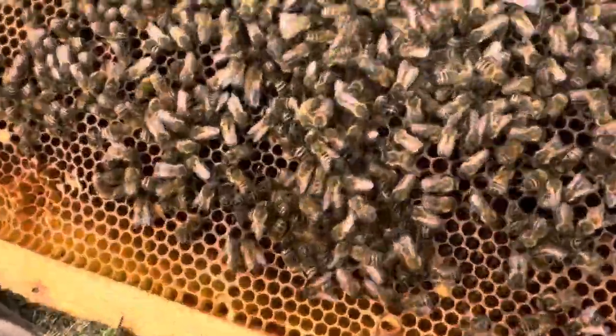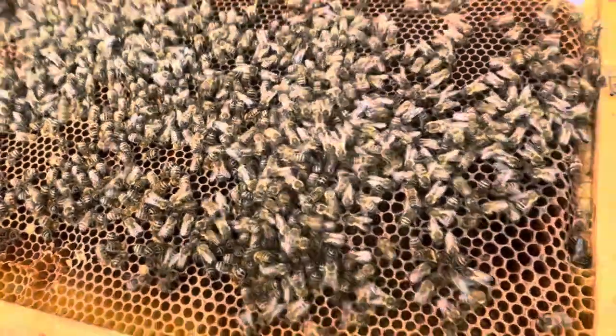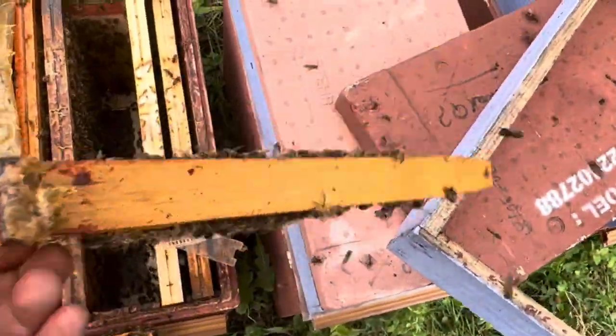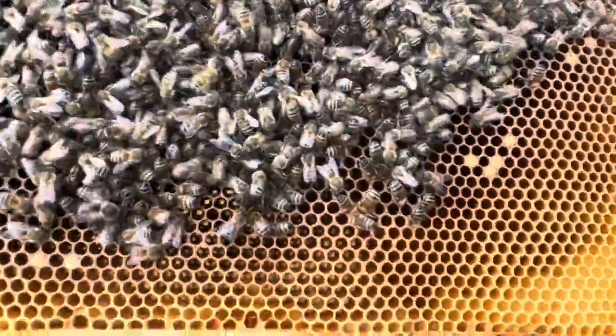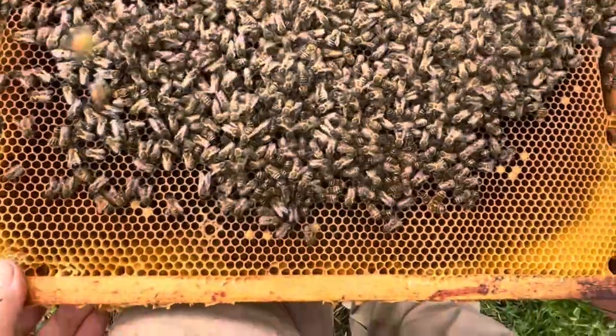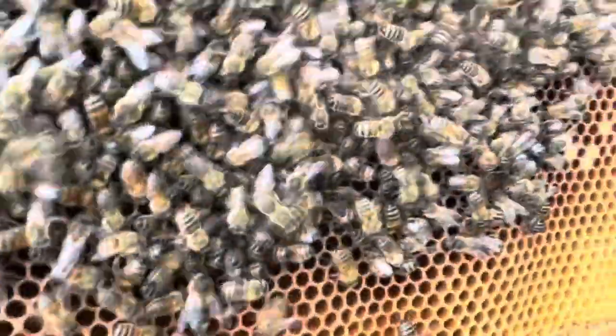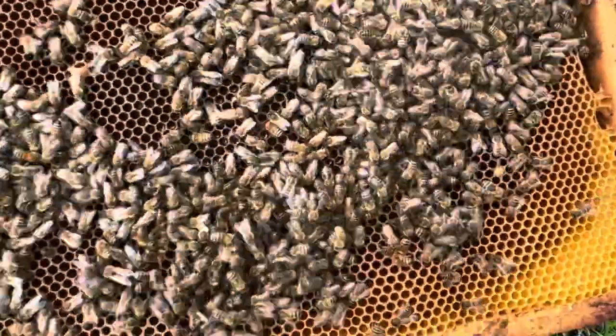And there's also drones scattered throughout, which means the queen or a queen hasn't pushed them out of the way, which usually is what I find. So this one's going to get a cell straight away and another feed because it's quite light. No eggs in there at all, nothing decent. So this one will get a cell right now.